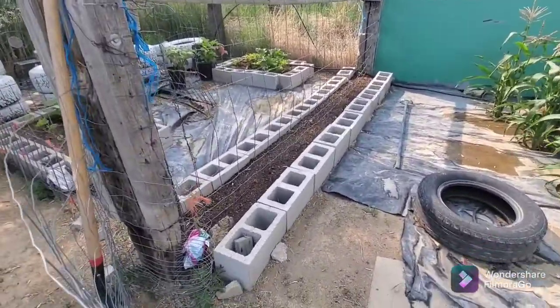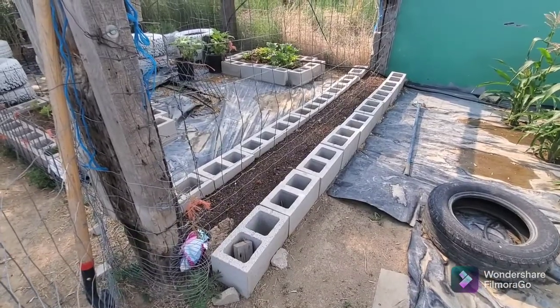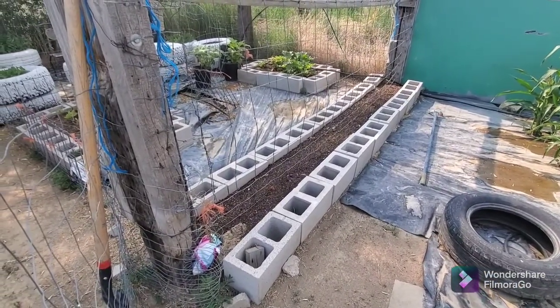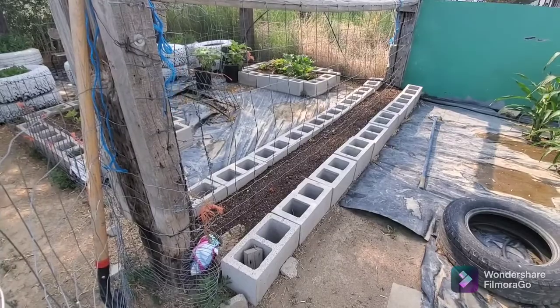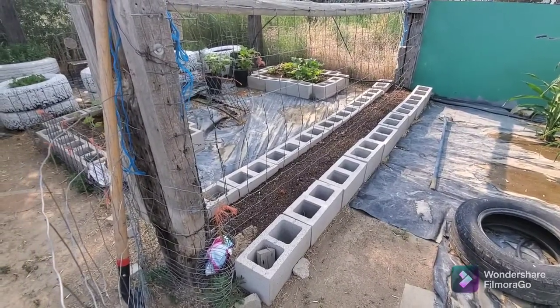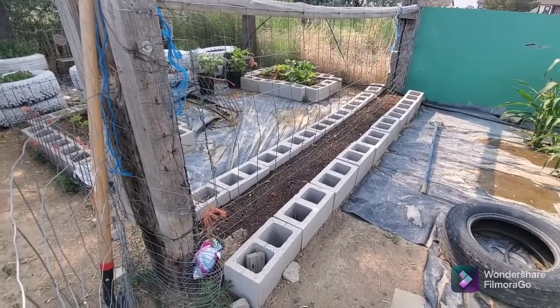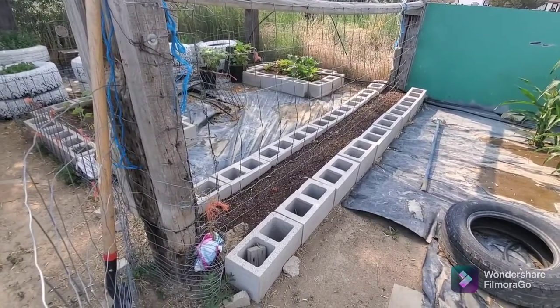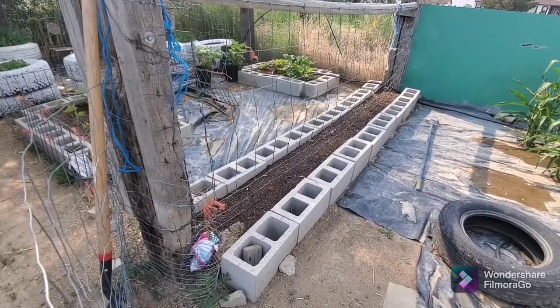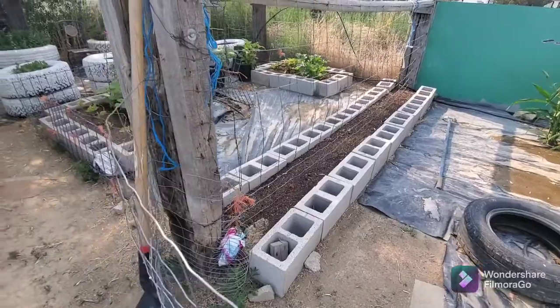This was, along this track right here, where I had peas. Every one of the peas died, and I got maybe a handful of pea pods. So I think I still have time for green beans, so I have replanted this bed with green beans, and we'll see how that works.